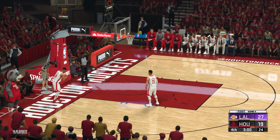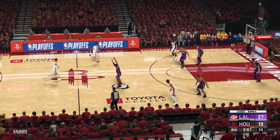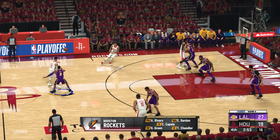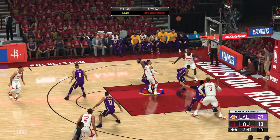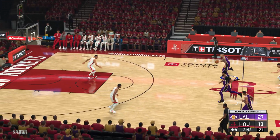time. The fourth quarter has arrived. So good to have you with us. Rockets trail by 8. Rivers and Gordon make the backcourt. Chandler out there with Gerald Green, and it's Capella in at the 5 down low. It's the 5 for Houston right now. Here's Rivers. No good. And it's the Lakers the other way.